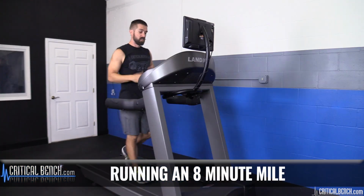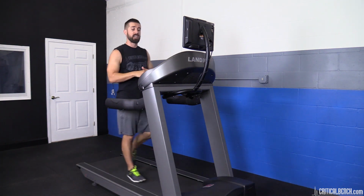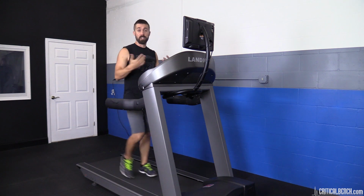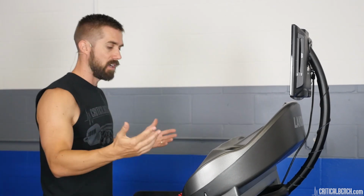I am working on running an 8-minute mile. So an 8-minute mile, what that translates to per lap, if you're on a track, is a 2-minute lap. If you're on a treadmill, it's going to be a quarter mile, 2-minute quarter mile. You do the math, quarter mile times 4 is a mile, all right?